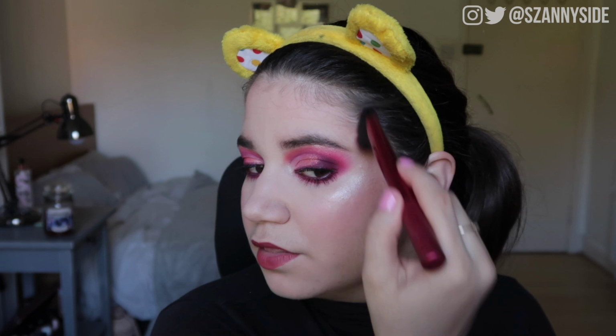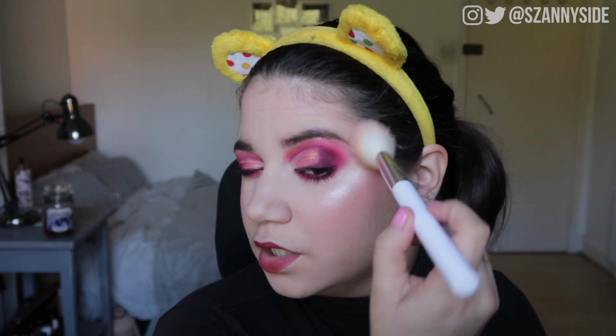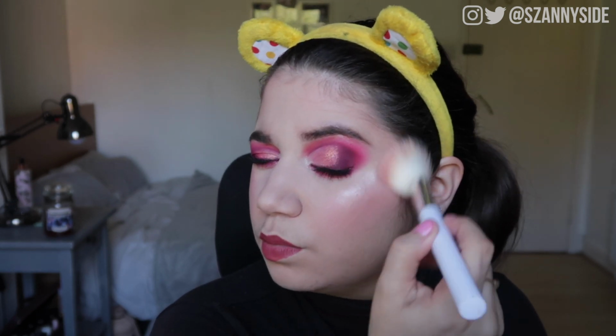Oh, it's pretty though. I thought as well that based on the pictures it looked a bit more pinky. I mean, it is fairly pink, not gonna lie, but it's a bit lighter than what I thought it was gonna be, but it's still beautiful. And I'm gonna take the brush that I use for my blusher to blend it in.